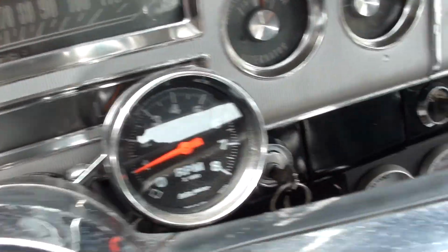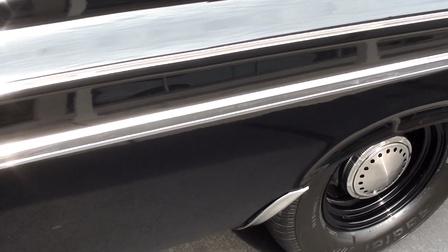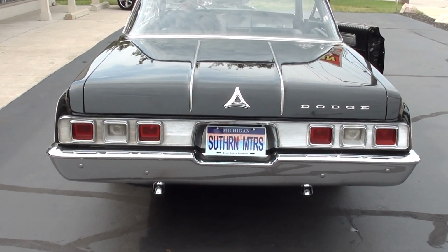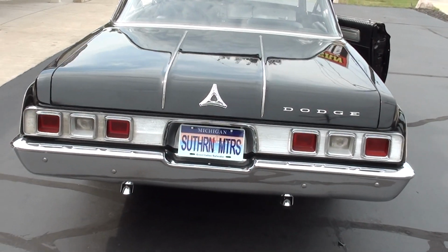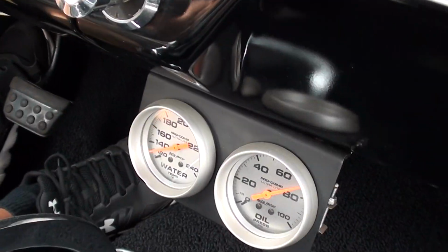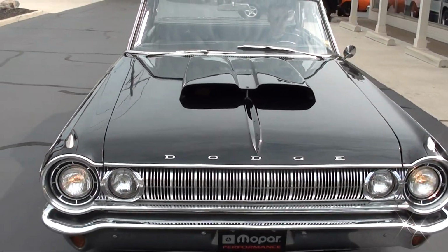Tach functional, fuel gauge does work. Everything else is down there on those gauges. Blower motor and stuff works too, doesn't it? If I remember right, I think it works. Motor does work, guys. Even the backup lights work. They have converted it to electronic ignition too. They've mounted that under there, guys. Again, your gauges are functional. Parking brake? Yes. Parking brake does work, guys. Man, this car's pretty. Love this car.